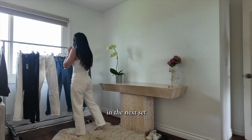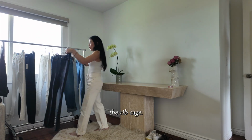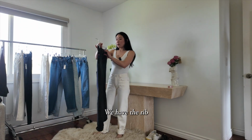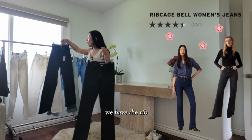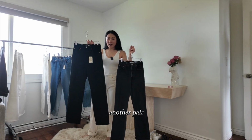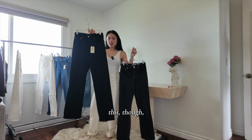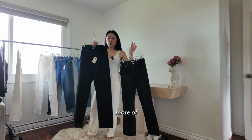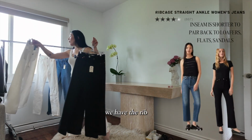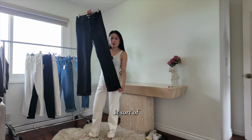And the next fit that I really got into was actually the Ribcage. So I have the Ribcage denim in multiple fits. Here we have the Ribcage boot, we have the Ribcage straight ankle. I also have another pair in the straight ankle as well, which is just shorter than this though, so that it's kind of a little bit more of an ankle length. This one is slightly longer. And then we have the Ribcage straight ankle, so the Ribcage boot is sort of like a boot cut.